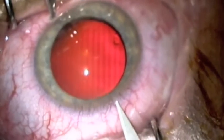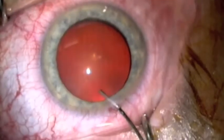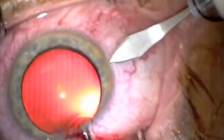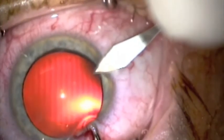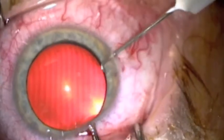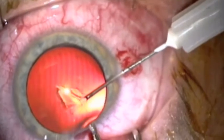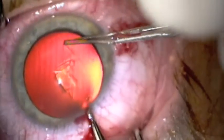The surgical procedure begins with a small incision on the side of your eye. Gel-like material is injected in your eye to keep its shape during cataract removal. A second incision is made, which is slightly larger. Then, a cut is made in the shell that surrounds your cataract and torn in a way to create an entryway to the lens.